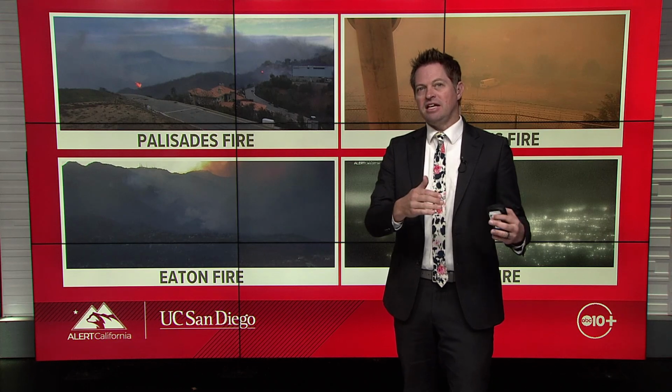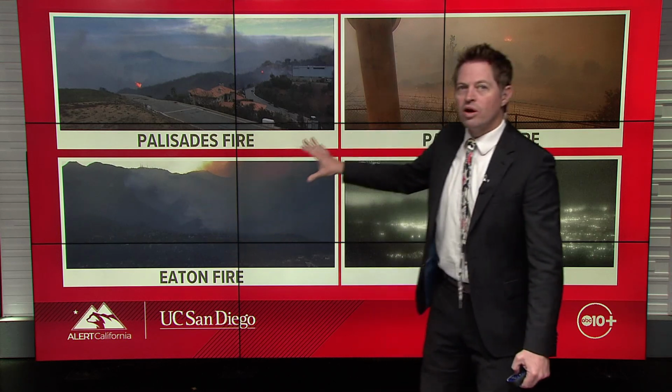Now, the Palisades fire is located roughly between Santa Monica and Malibu, in the mountains in between, not in Santa Monica and not in Malibu, but in those mountains in between. And they've had some very active fire. One of the big landmark locations is the original Getty Museum is in this location. So that gives you some perspective, very close to the ocean. And then also the Eaton fire. This is near Pasadena and Altadena, burning actively in the hills, but at the bottom is a lot of residents, businesses, roadways. So we're very worried about all of these fires.